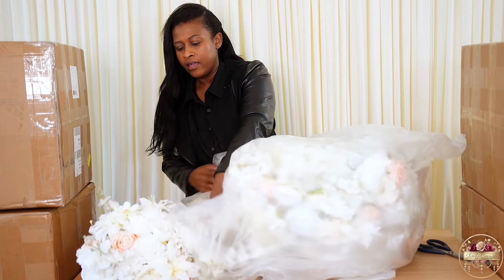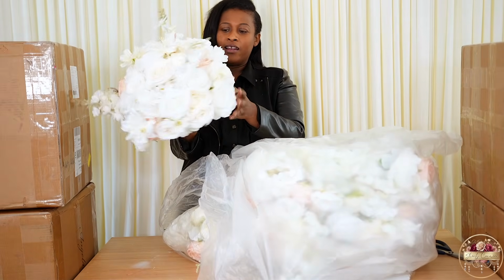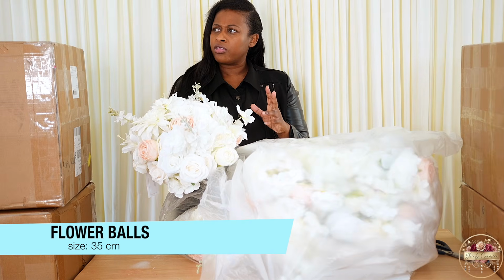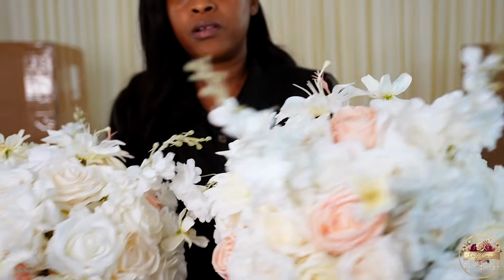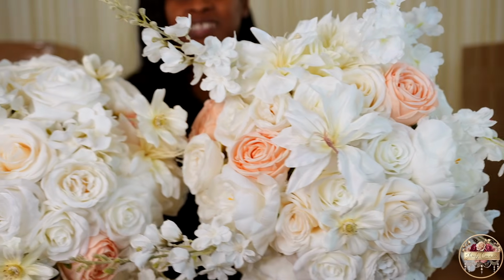So in this bag is my smaller flower heads, and look how cute they look. These flower heads are about, I think, 35 centimeters in diameter. So look at how they look. Look how cute this looks.